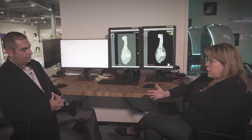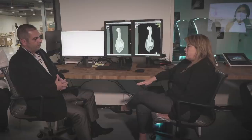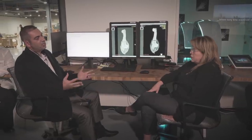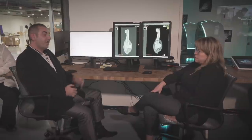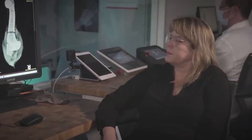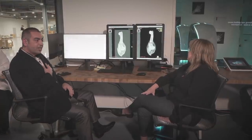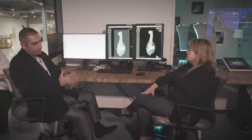We saw some false positive nodules that ended up being blood vessels, and we saw nodules in the tomo that were false negatives. Not seen, not even retrospectively in the 2D. Imagine how many lives we can save with this technology, just from lung cancer. This is just one example. I'm speechless. This is really, really exciting, and what a difference we can make on the planet.